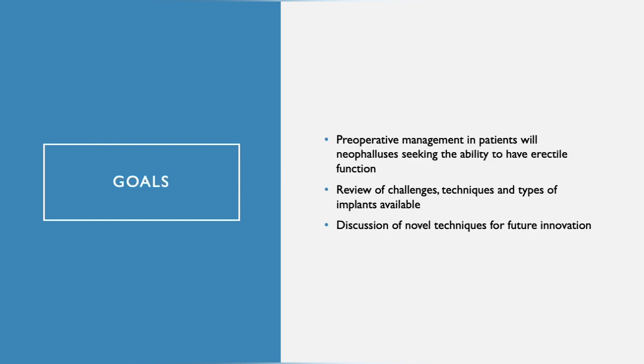In this review, we focus on preoperative evaluations of patients with neophalluses, some of the considerations to decrease overall complication rates, as well as some of the challenges with placing penile prosthetics in this specific patient population. We review different techniques published in the literature, as well as different implants used. We also describe an experimental anchoring technique that implants proximally using the pelvic rami, as well as summarizing published outcomes in patients who have undergone prosthetic placement.